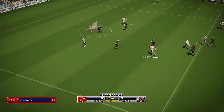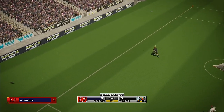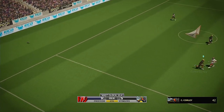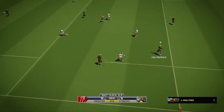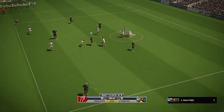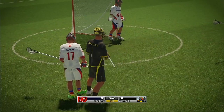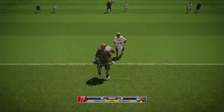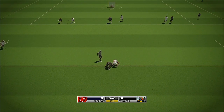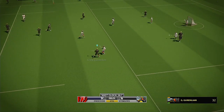Behringer. Ball side center. Ball side center. Ball side left. And sends it loose. The home team come up with it. 16. Walters. Time. Room. Bullseye. Set and ready for the restart. It's 9-6 for the away team. Nice win on the faceoff. 33 comes out on top.